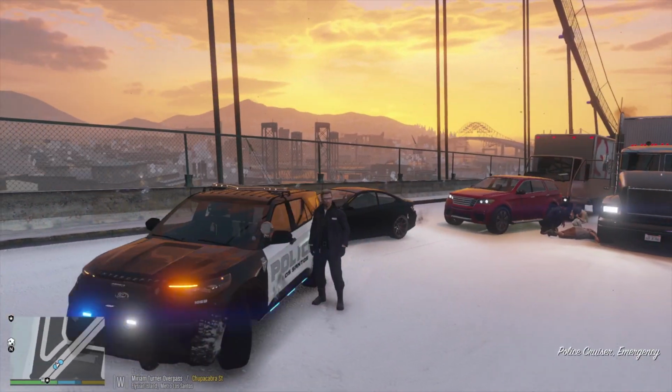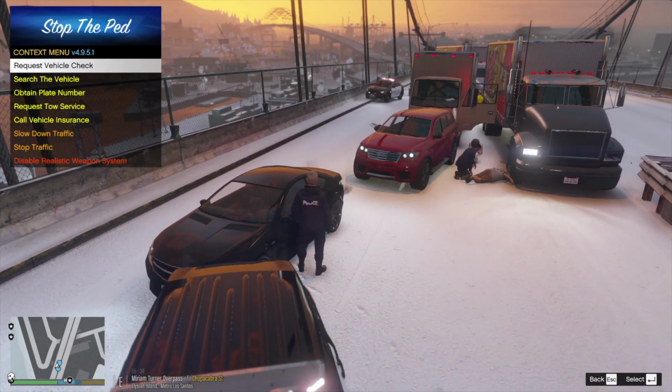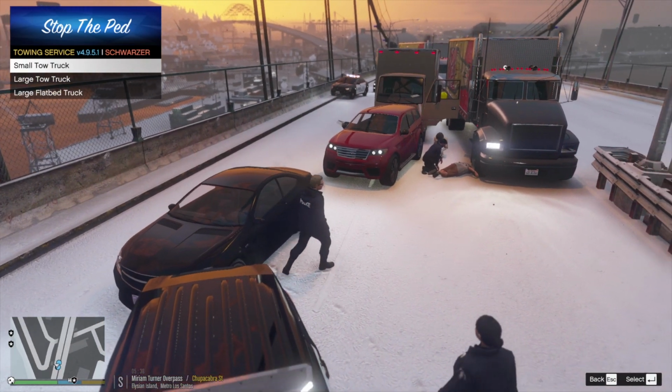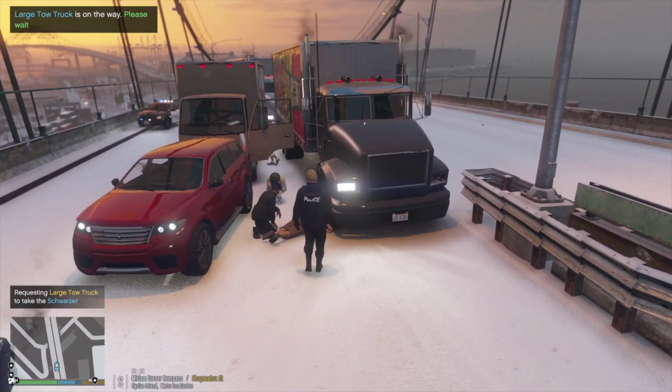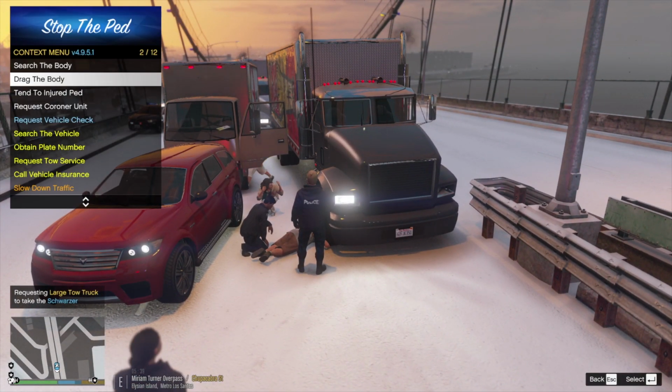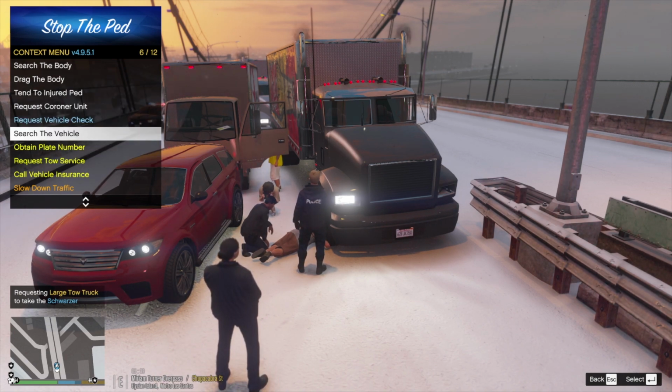I just need the game to remember this is my car, not the one I just drove. Alright, let's get a tow truck out here for this. Get paramedics out for this dude. I don't think he's gonna make it. Truth be told, I wasn't really concerned about him. I was concerned about getting ran over.